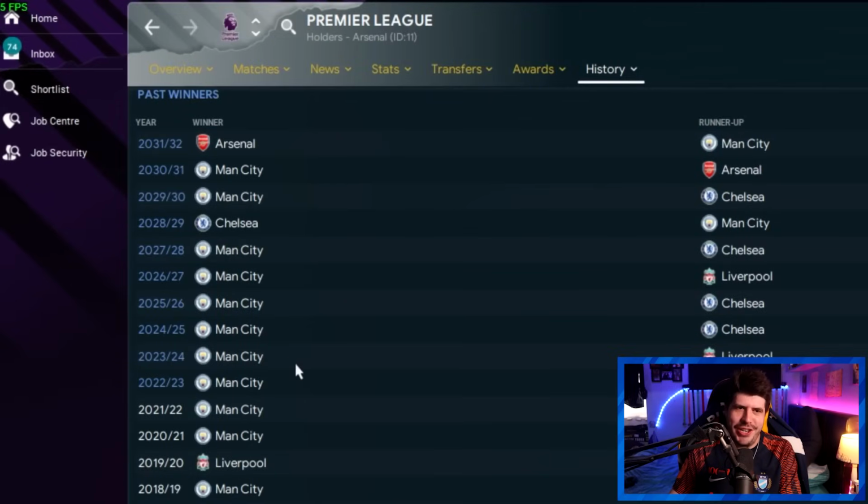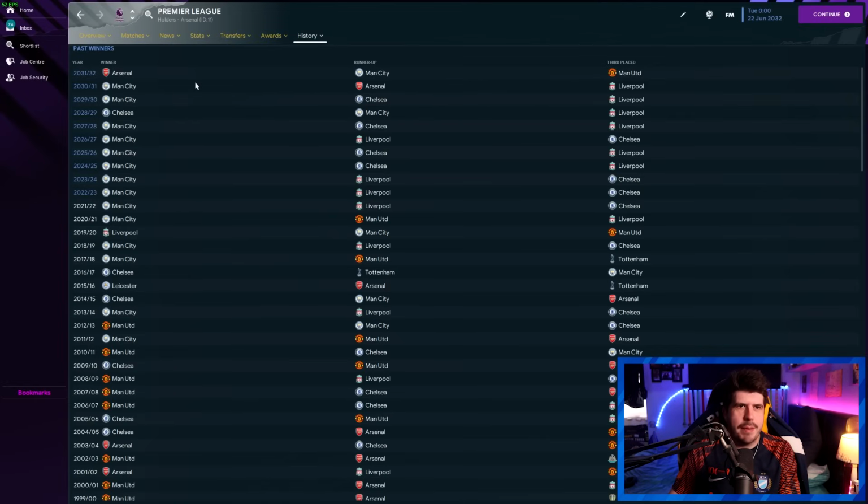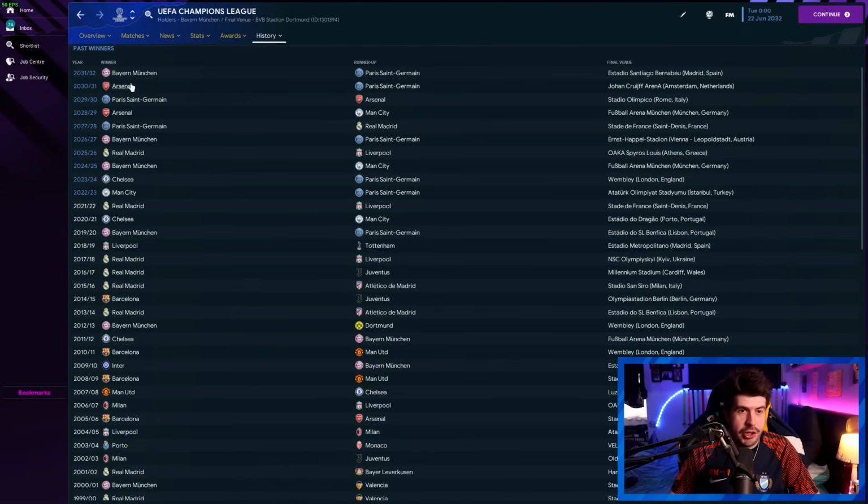To the surprise of nobody, Manchester City won it for ages, so presumably won some Champions Leagues in there too. But Arsenal clearly have done something in Europe over the last couple of years in order to have got these results. So I'm looking to see some European trophies, Arsenal. Don't let me down. There we go. Arsenal have won 2 Champions Leagues in this.